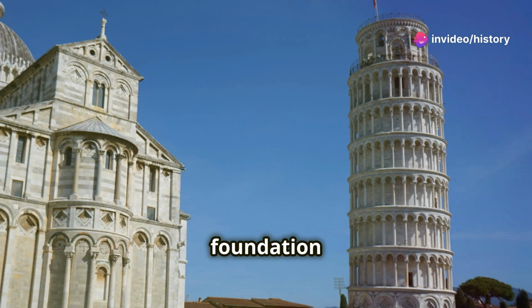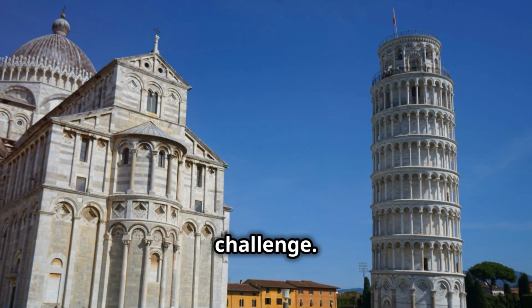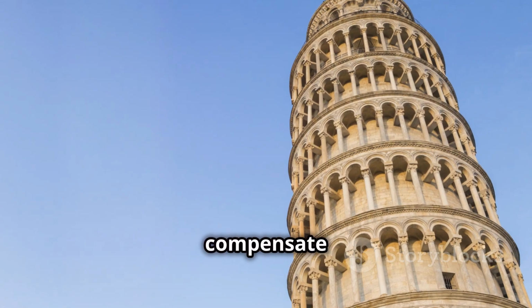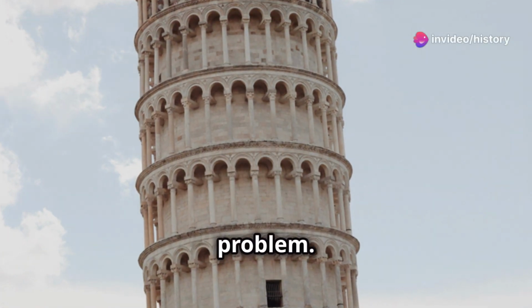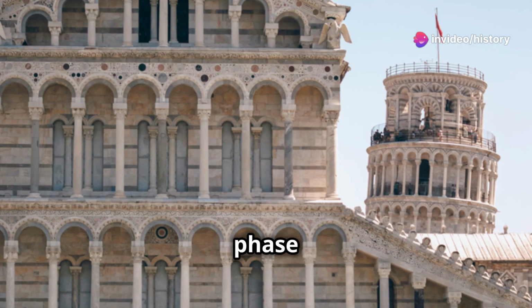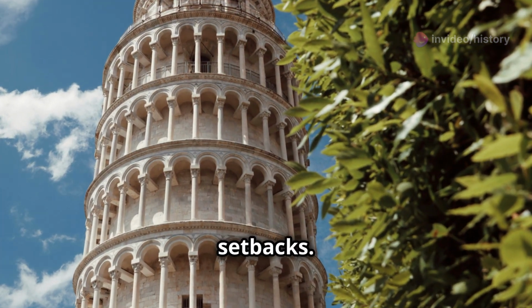This caused the foundation to settle unevenly, creating a significant engineering challenge. Builders attempted to compensate by adjusting the upper floors, a strategy that only partially mitigated the problem. The initial construction phase lasted for about 5 years, a period marked by both progress and setbacks.